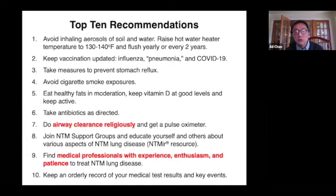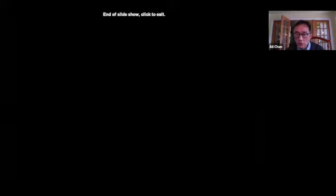Do airway clearance religiously. And if you're low in oxygen or using supplemental oxygen, get a pulse oximeter. Join support groups like you have done. You can find a lot of very nice information from various websites, including NTM-IR resources. Find a medical professional with expertise to treat NTM lung disease. And very important, in a 3-ring binder or whatever, keep a record of all your key medical tests so that you can keep track of them, a list of your medications, etc. So that's the end. I'd be happy to answer any questions.